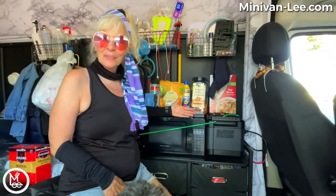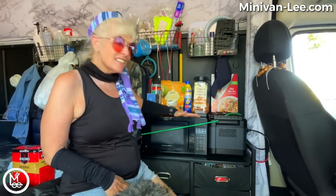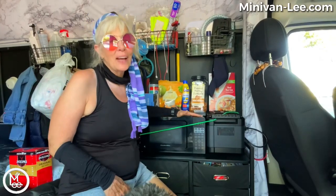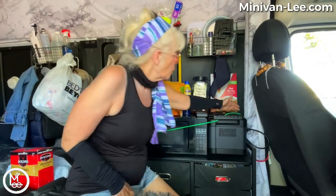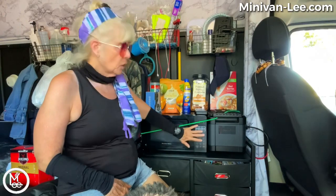Look at this, everyone. This is our new microwave. Oh my gosh, what a game changer this is. We've got the Okmo and the microwave bungeed. When we want to use the microwave, we can just flip that up there. This is a Proctor Silex microwave. It wasn't expensive, it was like $48.